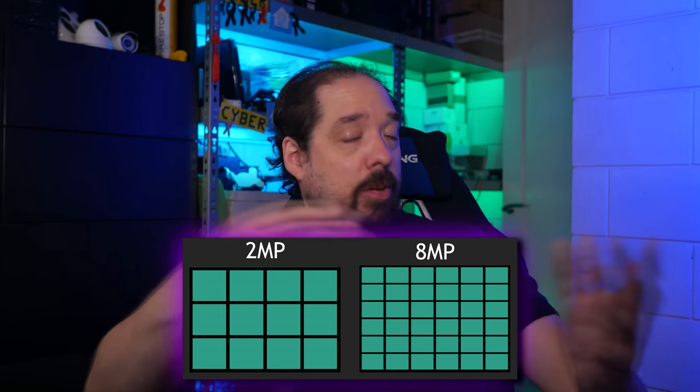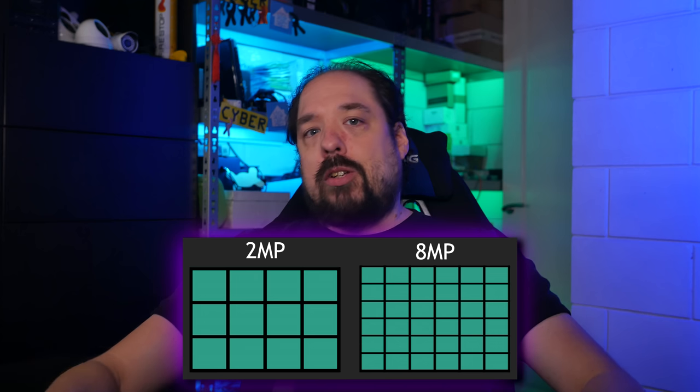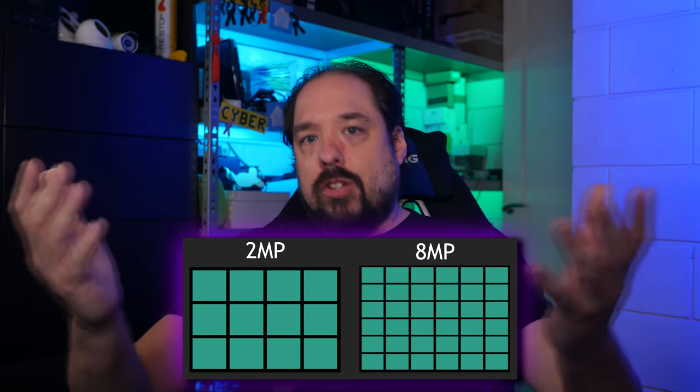The reason for this is because of the camera sensor size. If it's about the same in both cameras, the higher megapixel camera has to cram more pixels in the same space than the low megapixel camera, which automatically means that each pixel receives less light.